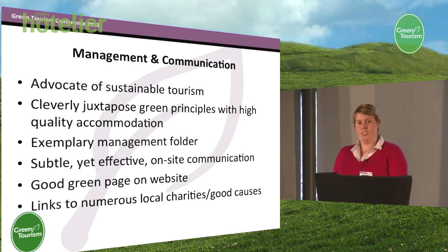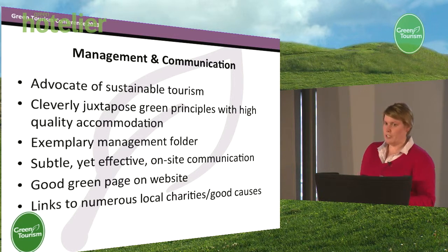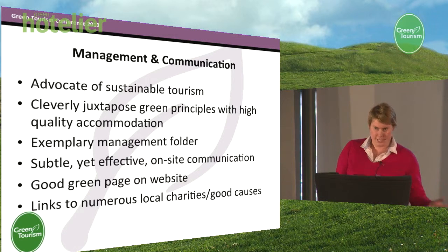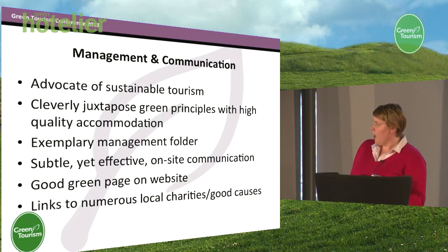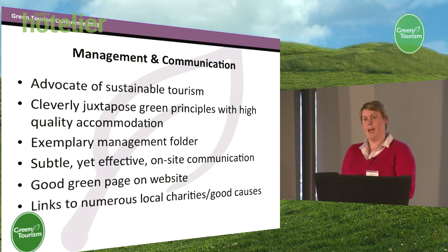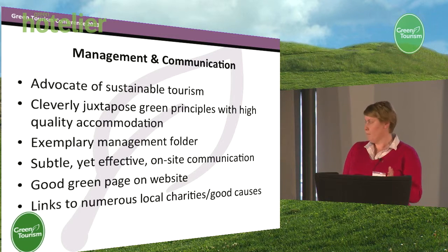From the outset, Debbie was extremely enthusiastic. She had a fantastic green folder. All the information was there, well laid out, well presented on the day. On site, it's very subtle how they promote to the guests, but it's there: the environmental policy, visitors charter. The information is good. Debbie clearly shows the hotel, yes, it is a luxury hotel, but they can combine that with the green tourism principles, which is fantastic. And also, they have a great web page, very clear, very concise.